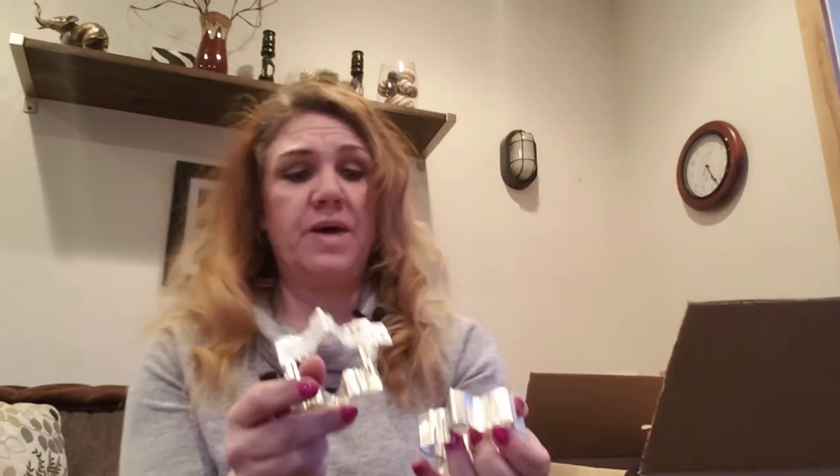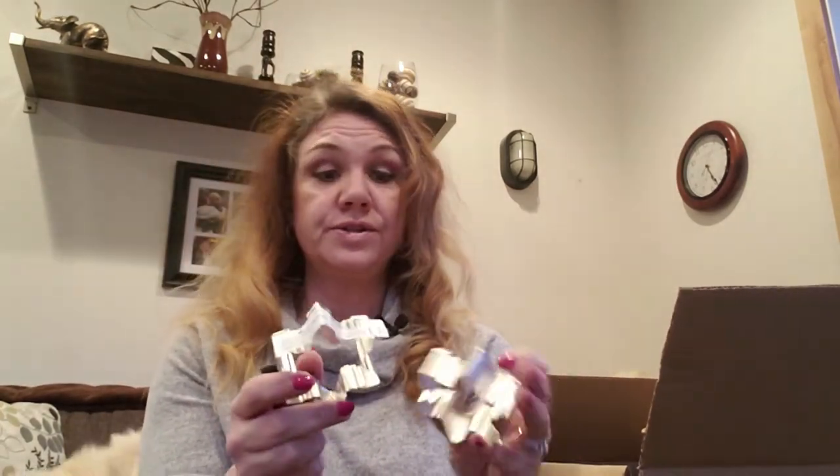I heard to expect cookie cutters. So we've got two, looks like snowflakes. We can still use these. Today's January 31st, last day of January. So I can still get away with some snowflake cookies, right?